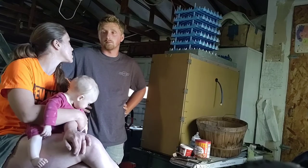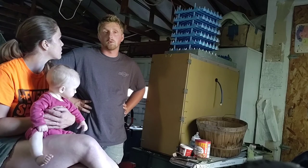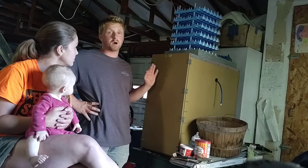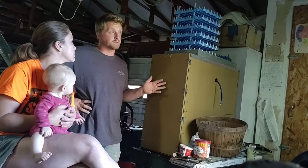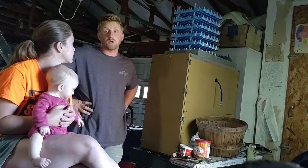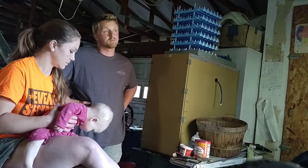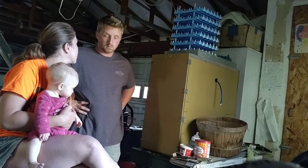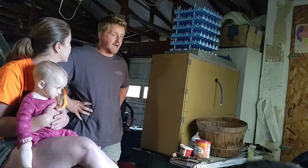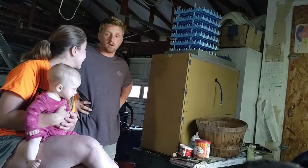Especially considering it was our first time using it, not knowing what to really do with it. Right. And plus, this was our first time doing a dry hatch. So, as far as I'm concerned, it worked pretty good. I'll probably do it again because we don't have to worry about water for the first 18 days, which is great. I like it. I'm glad we put it out here, though. Yeah, it made kind of a mess. Just glad it's in the barn and not in the house.